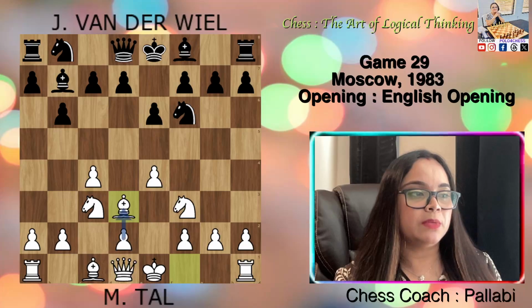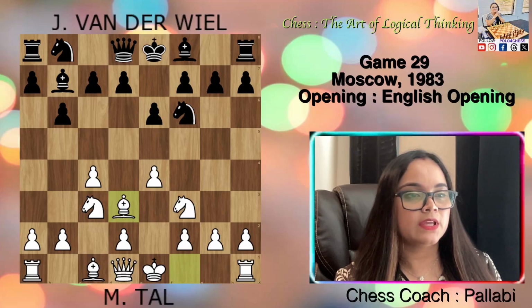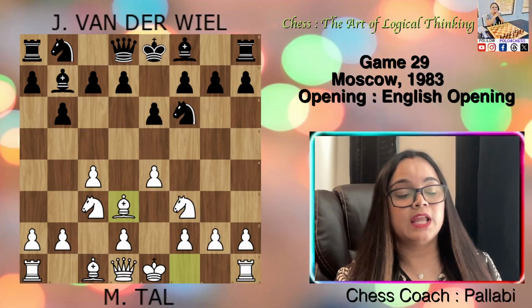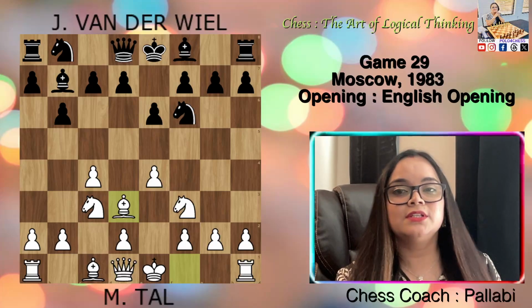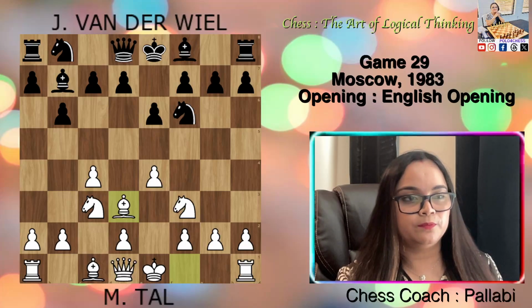If d3 is played, the king's bishop has limited scope. Thus, White places the bishop on d3 to defend e4 and later plans to retreat it to c2 to clear the path for d4. However, Tal will add his unique touch. Instead of retreating the bishop to c2, he advances it to e4.